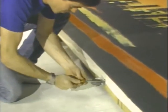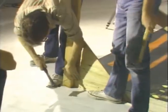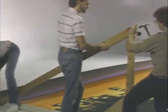With the background now in the studio, two casters are added to the bottom of the background frame, and 2x4 A-frame supports are attached to both ends of the painted background. Casters are also added to the bottoms of each of the A-frame supports.